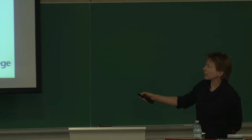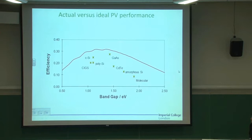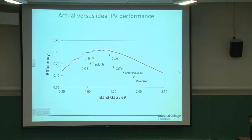And then we have, where I've been working for the last 10 years, molecular materials, and in the case of polymer-based solar cells, so you've heard about those yesterday from Mario Leclerc, and I'm sure many of you are working on those sorts of materials. Their efficiencies are gradually creeping up and now stand at around 9 or 10%.